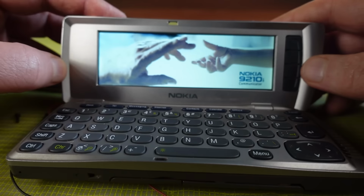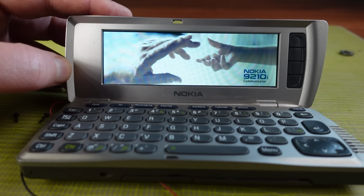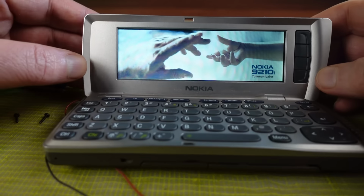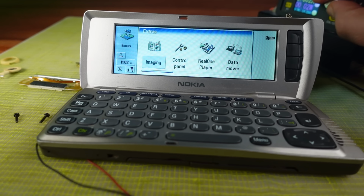I can now see the main screen, and it looks great. It's a really nice high-resolution 640 by 200 pixel colour LCD. No wonder this phone cost so much when it was new in 2001. It was probably the equivalent of $3,000 to $4,000 today. This really was the Apple Galaxy Super Pro Double Premium Executive phone in its day.